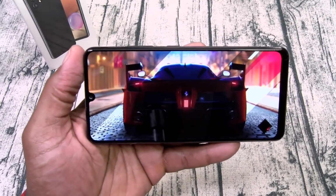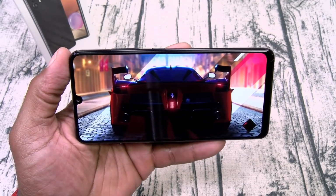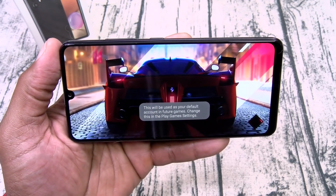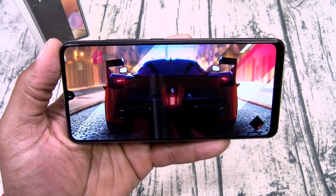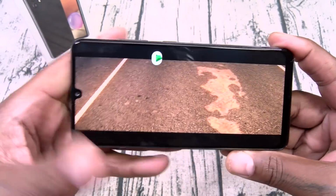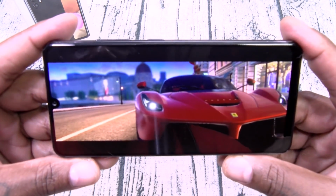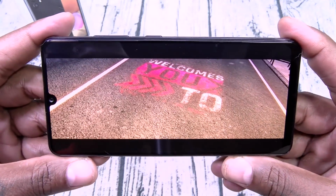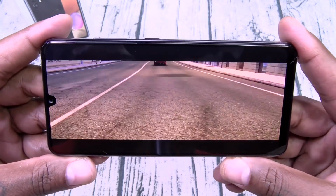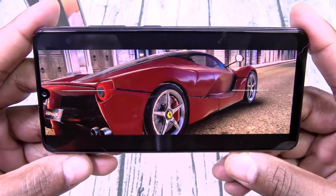All right, so now let's try some gaming. I got Asphalt 9 queued up. Let's see if this phone can handle it. Now you can see it's already kind of loading slowly. But let's see if we could get one round of Asphalt 9. All right, here we go. Asphalt 9, level 1. Let's go. Asphalt Legends. All right, here we go.